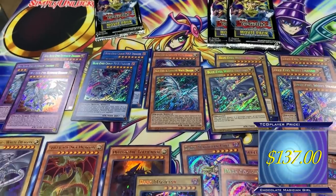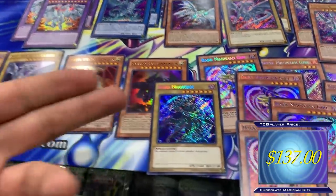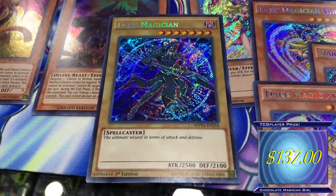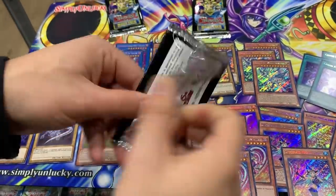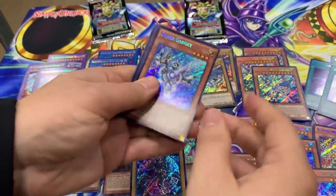Blue Eyes is really the one we're going for. Did we really only get 1 Dark Magician? That's crazy. That secret rare is gorgeous. All right, you guys, can we complete the $100 challenge? I feel like we're probably pretty close to it already, but here we go.